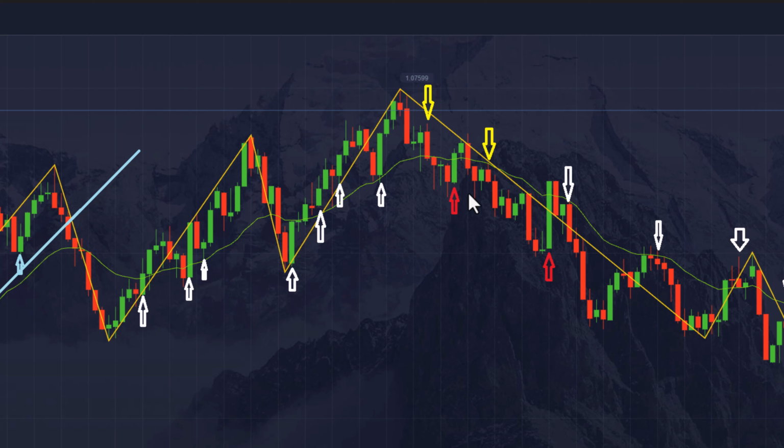First entry, push down. Second entry, short, right off the EMA. Decent candle. It didn't close. I almost tipped lower than that one, but boom. 1, 2, 3. Now at this point, we're going lower. We're under the EMA. 2 short setups have worked, right? We're heading lower at this point.